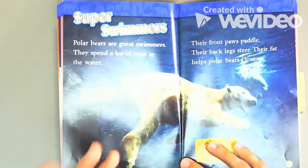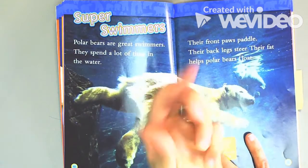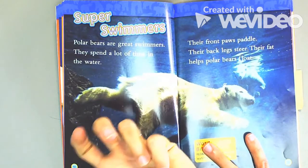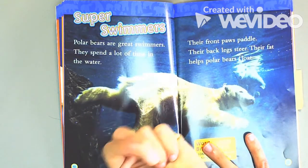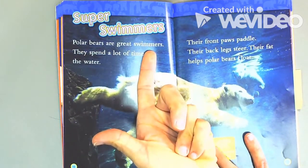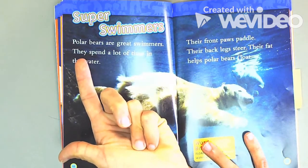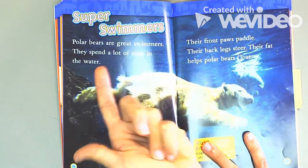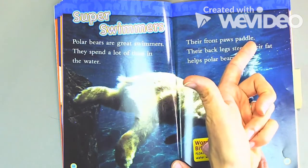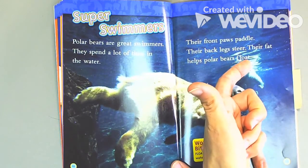But the informational author, Laura Marsh, used these pronouns to make her writing less repetitive, right? Instead of saying polar bears, polar bears, polar bears, she said polar bears are great swimmers. So she said what it is in the beginning. Then she moved into a pronoun. They spend a lot of time in the water. Their front paws paddle, their back legs steer, their fat helps polar bears float. Okay?